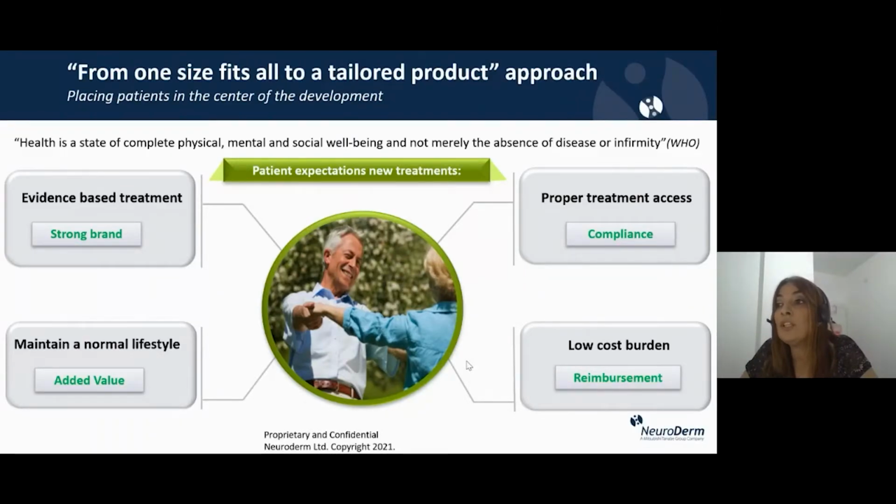We have embraced the strategy change from one-size-fits-all to a tailored product approach, placing patients in the center of the development. Noraderm's market approach is a patient-centric holistic view, which means that in every step of the development, we estimate and reach out to patient needs. The World Health Organization described health as a state of completely physical, mental, and social well-being, and not just the absence of a disease. This quote assists us to understand that in order to cure patients, we first have to understand patients' journey and the disease pathway. So what are patients' expectations from new treatment?